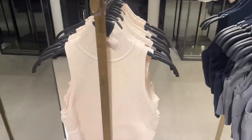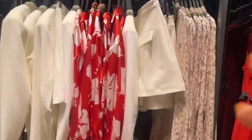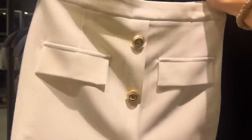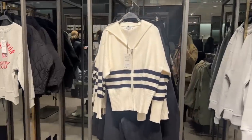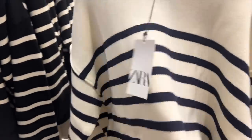This is very cute. Oh, I love this. Oh, these are shorts, absolutely lovely. Sorry, the music is having a bit of trouble inside the shop. This is beautiful. Gosh, I love this. Stripes are everywhere at the moment, and also the quality of this is actually really nice.